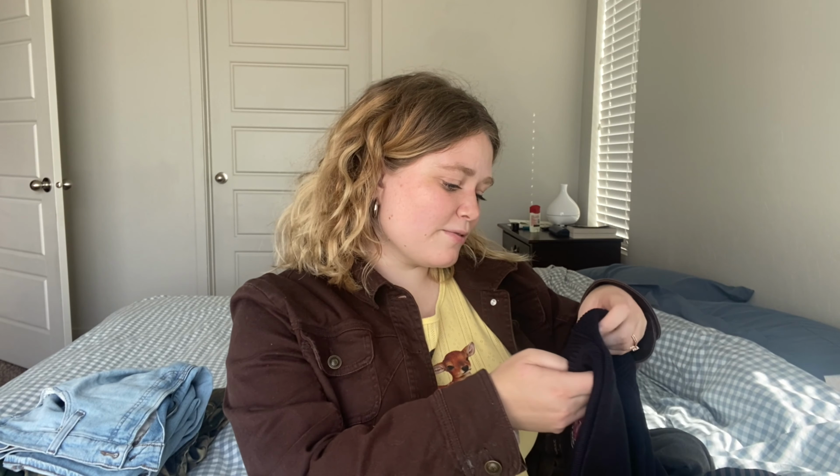This one is Banana Republic, by the way, if any of you guys care. And the other one was Mills, this brand. I never usually show the tags of my thrifted items. I need to do that more. I just forget usually, but today I'm on top of it. So love me a good oversized boyish sweater. You know what I mean?